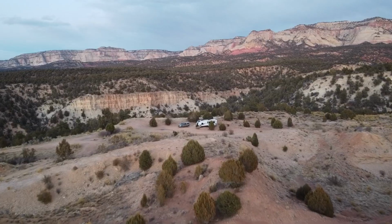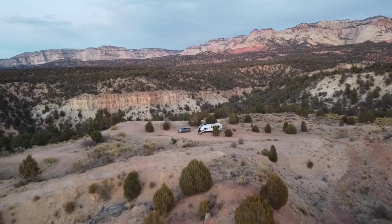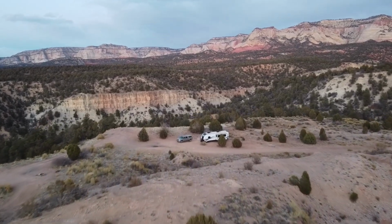So what did you think about the campsite overall, Kenzie? So I really liked the campsite. I really liked the views of the campsite, the beautiful mountains, the way the sun set on the mountains, it turned them pink. And I loved how close it is to everything. Like less than an hour away to almost all the popular hikes and the amenities that are close by in Kanab. It's a really nice and convenient place to camp.